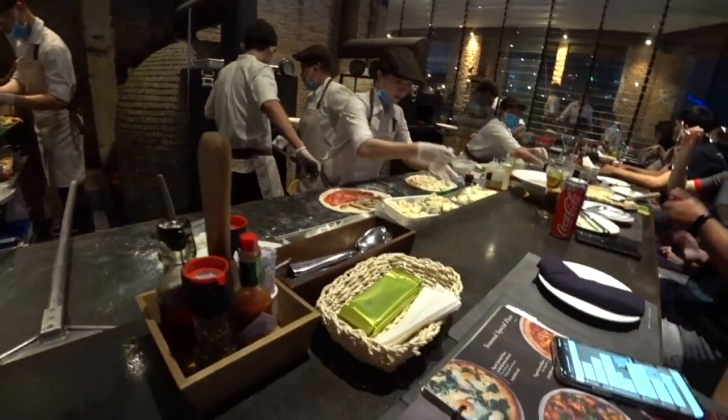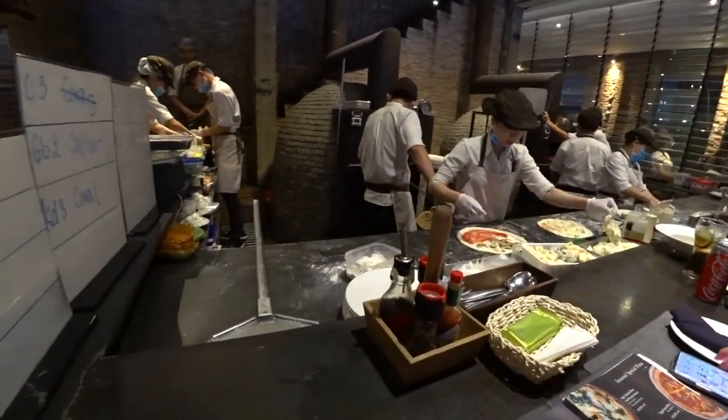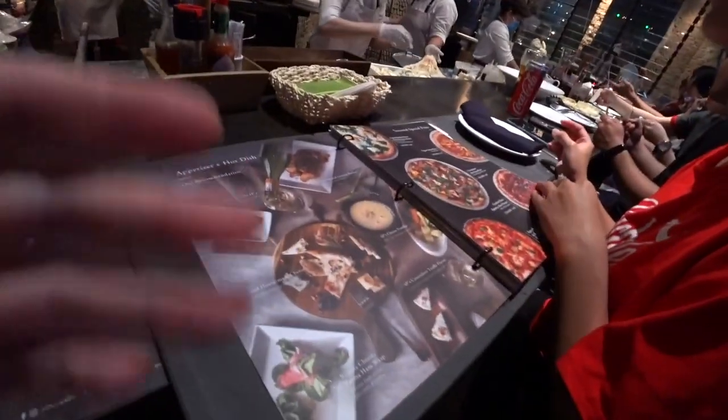I'll turn it on a little bit more and show you. Like I said, they make it right in front of you. They put it in a nice, proper oven, so it's properly cooked pizza. So just a little bit of a look at the menu. If you really like good pizza, 4P Pizza is the place to come. I'll take it back on when the food gets here and we'll start eating.